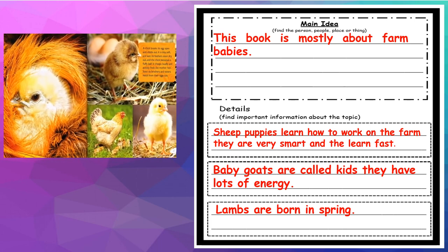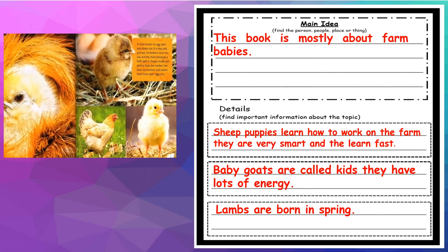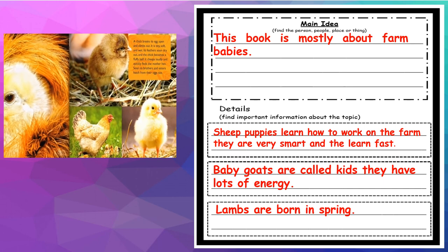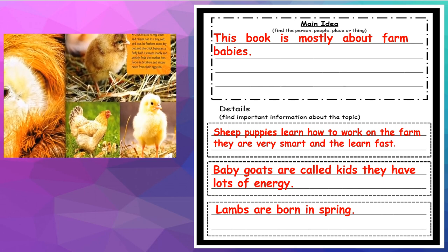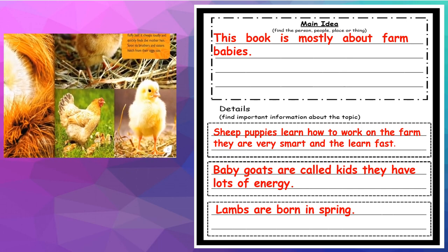A chick breaks its egg open and climbs out. It is tiny, soft, and wet. Its feathers soon dry out, and the chick becomes a fluffy ball. It cheeps loudly and quickly finds the mother hen. Soon, its brothers and sisters hatch from their eggs too.